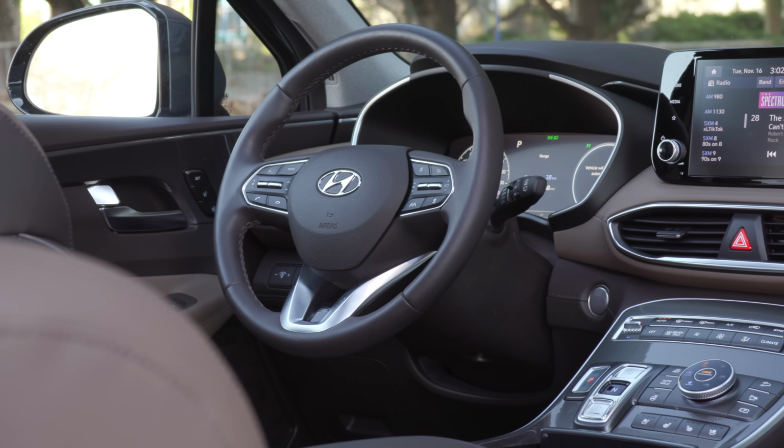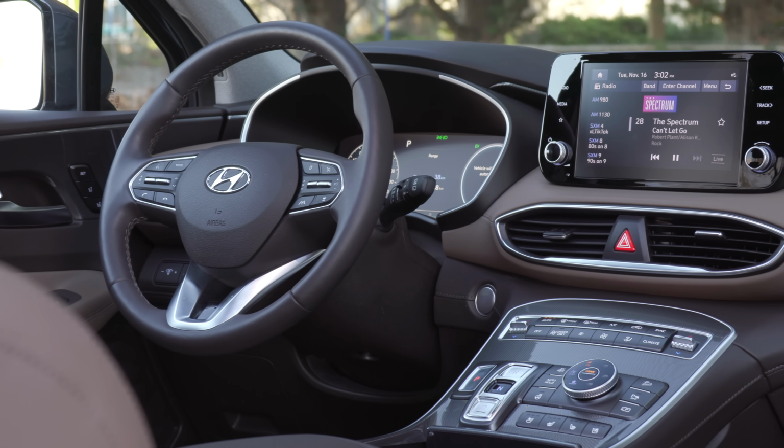Well, if you're basing it just on amenities, Santa Fe wins hands down by a long shot. But then Toyota has in its favor two things: more range, and what's the other one, Andrea?